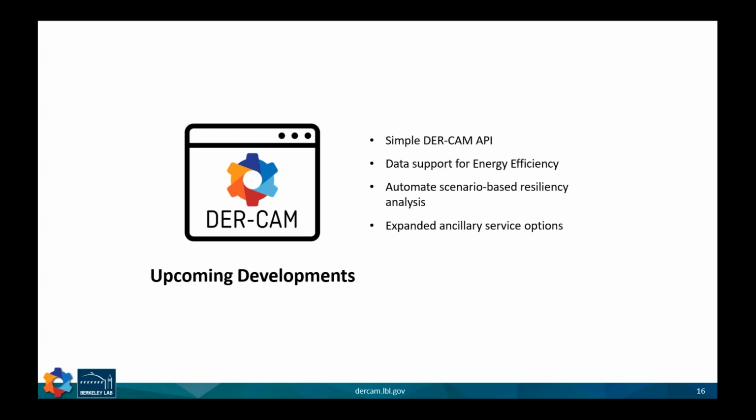We'd also like to strengthen what we're able to do in terms of resiliency modeling. So that's something that's obviously very scenario-based, depending on unknowns like the critical load being served. And so we're building capabilities to allow you to automate that, basically reduce the burden on you as the user in order to generate a wide array of results to explore resiliency. And then finally, expanding what we're doing in terms of grid services. I think that's increasingly an important aspect of the DIRCAM or of the microgrid value stream, providing services back to the grid. And so we're expanding what we're able to capture there in order to get a better picture of what the forward-looking value proposition of a microgrid ends up being.